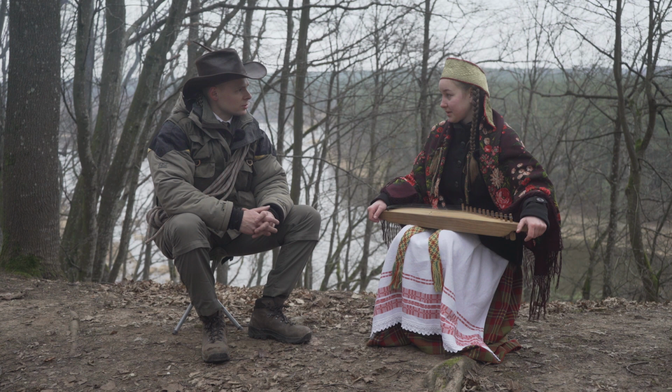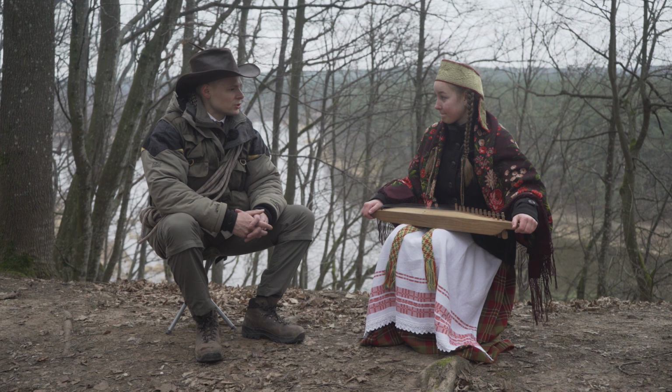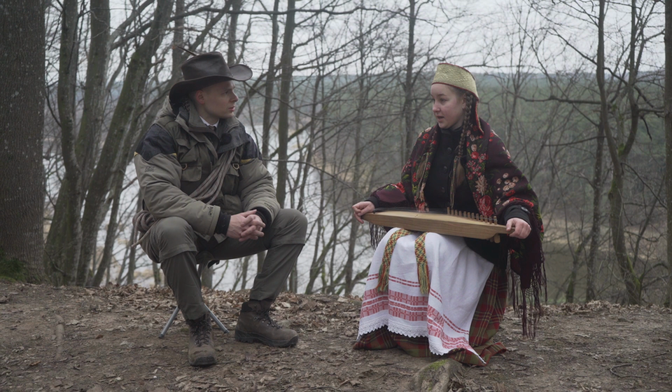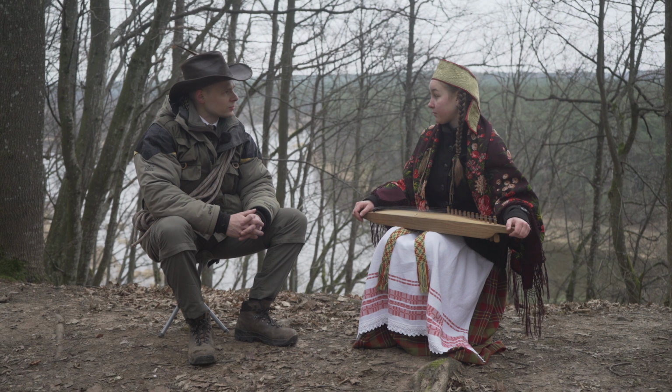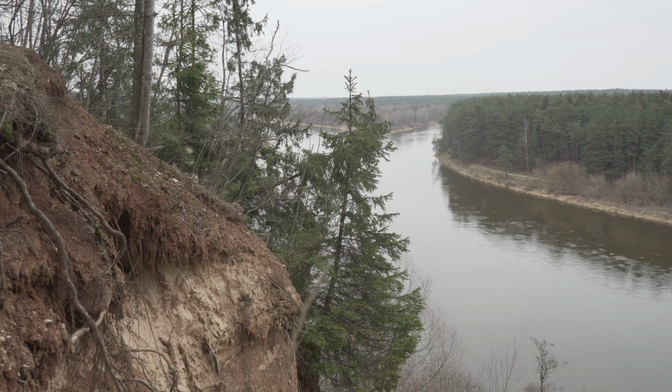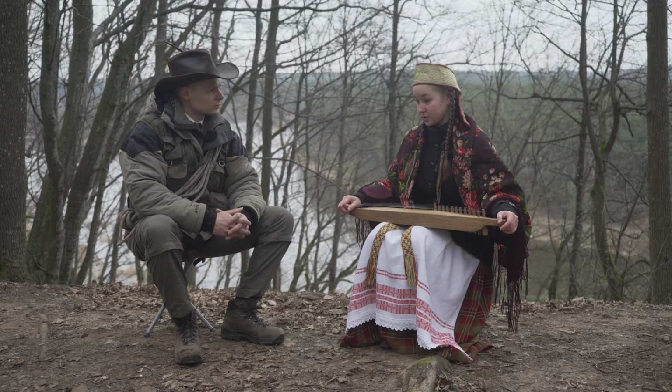So you started playing since a very early age? Yeah. And how did you find out about this instrument? Did your parents show you or you? A teacher showed me. She saw that I have a voice to sing, and said I have one friend that is a teacher in music school. So she suggested I go there. I started singing, and this instrument came with the singing.